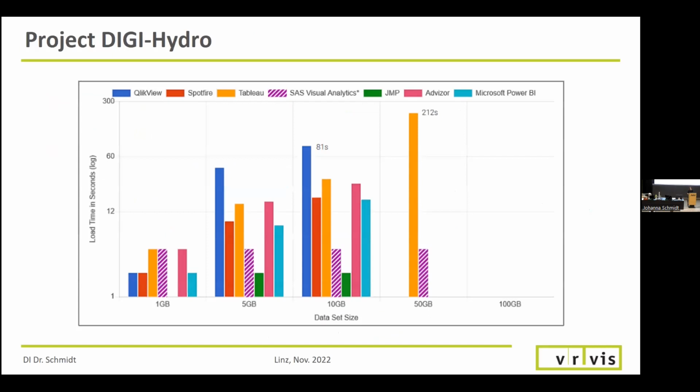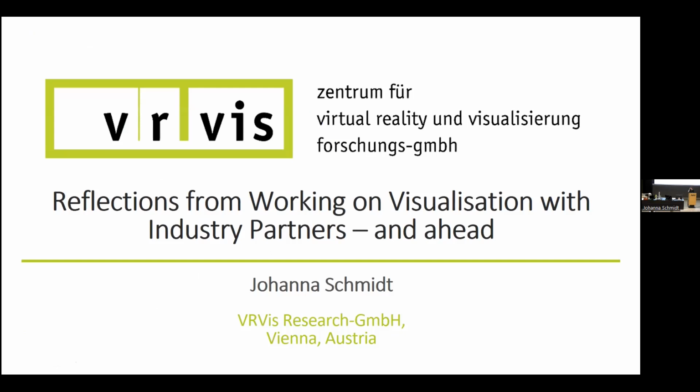From the tools that I mentioned here, they don't offer anything like that. So these are really standalone tools. Apart from Qlik View, which also has a web-based version, they would just load all the data into the browser or into the tool. There was a very interesting idea for a framework presented at the VIS conference this year, where they extended the Vega library to a web-based progressive Vega library. So it seems that research is going on in that direction, but I've not seen any tool that is ready out of the box to support that. Thank you.